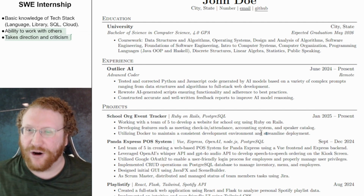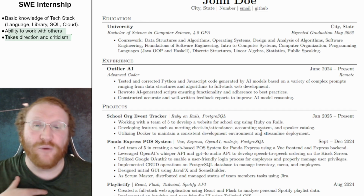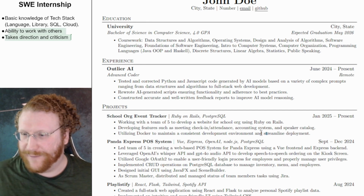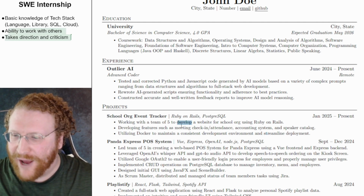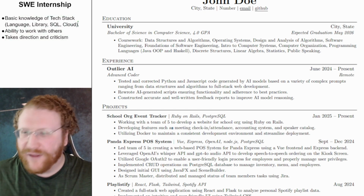and it does not show how they can work with others or take criticism because you are, again, an intern. You are not there to fix the company. If I hired you to fix the company as an intern, I would be wrong. That's not what an intern's supposed to do. They are supposed to be told what to do, work well with others, and learn. And that is what I need to see here. I need to see more about how you worked with the other 5 people. I need to see more about the basic tech stack, library, SQL, cloud, and the language.